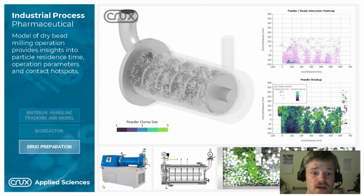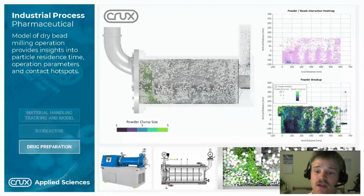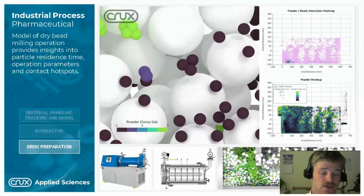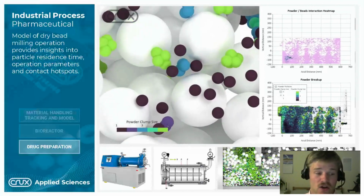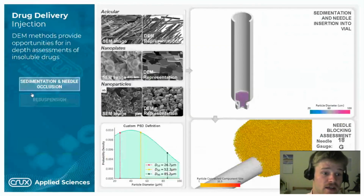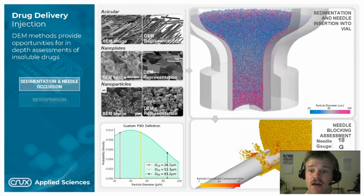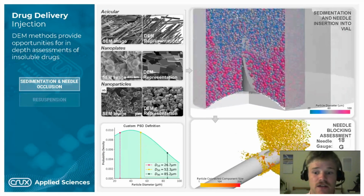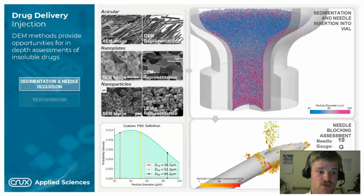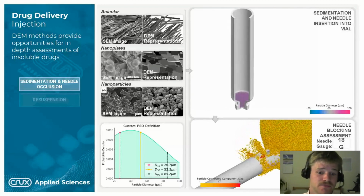Looking more at the process side, this is a dry bead milling operation. We're going to be talking about dry powder inhalers later in the evening. This is one of the processes by which we make dry powders, very fine micron size particles. We can model these scenarios, optimize machine parameters, and also design better machines. And one final example, something I've been doing a lot of recently, is injectable suspension modeling. Looking at the rheology of injectable suspensions and at injection events such as cartridge piercing and needle occlusion, and using these in silico methods to risk screen the formulation and device combinations before we get down to clinical trials.